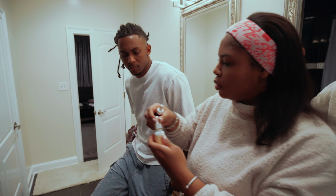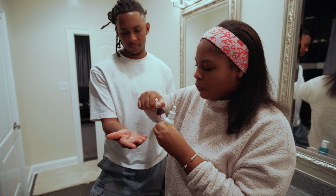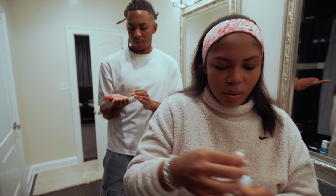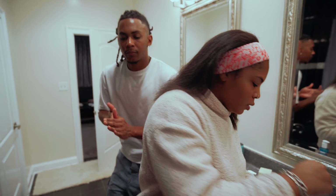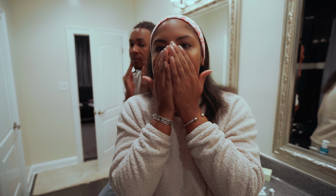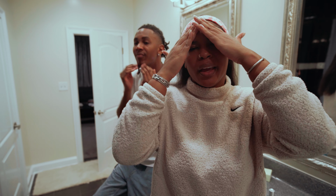So open your hand. And 2 drops of that, and then 1 drop of that, and then you just put that on your face. And just put a little bit around. Yeah, you just put that on your skin. It's just to coat the skin. Oh, that smells good. Yeah, it does smell good. And always bring it down to your neck too. And it's lightweight. Yeah, it's really lightweight.